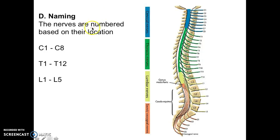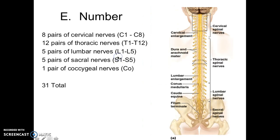How do you name these? They're named based on their location, just like how the vertebrae are named. The spinal nerves are the same way. So the first cervical vertebrae, the nerve coming in would be called C1 through C8, T1 through T12, L1 through L5, and you have your sacrum and coccyx. So knowing your numbers, you have 8 pairs of cervical nerves, 12 thoracic, 5 lumbar, 5 sacral, and 1 coccyx. That gives you 31 total.